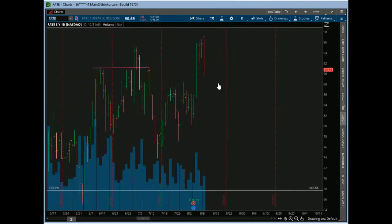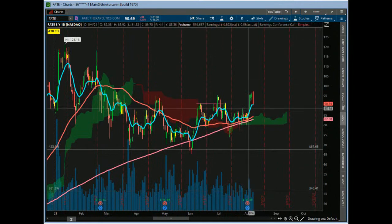And then FATE, let's take a look. FATE with a bearish engulfing day today. Look at that candle, nasty with increased volume, right? So right to the 80 MA, see if that holds the support. If not, look for maybe a pullback to the 50-day if it wants to get that bearish engulfing candle follow through.